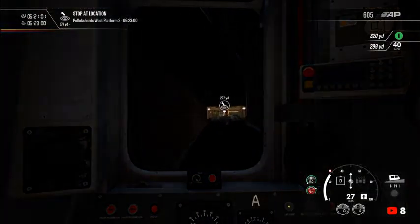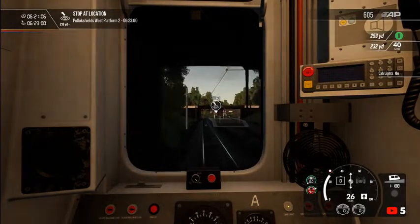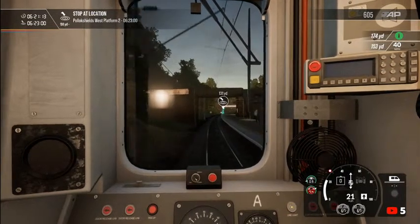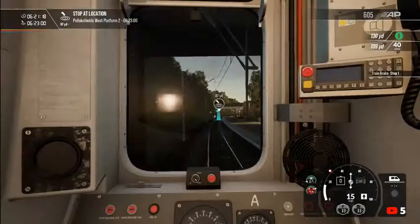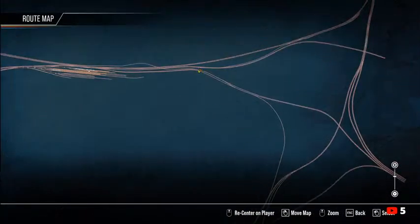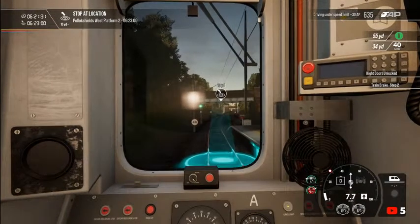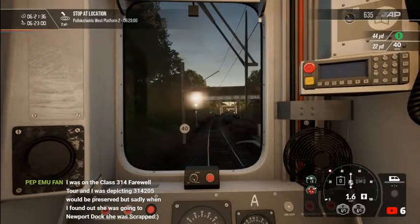I presume that's a freight line off to the abandoned railway of some sort off to the right. We'll turn the cab light on. Okay, and some brakes. This is Pollock Shield West this time. And I think this is the 313 depot up here. I think that is indeed, because that's where you start on your driver training. Right, we'll unlock the right set of doors. 313 farewell door.